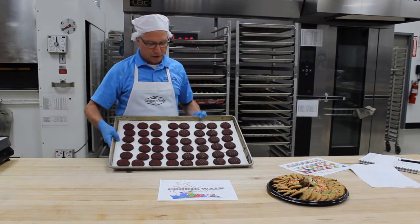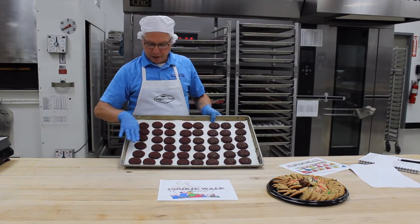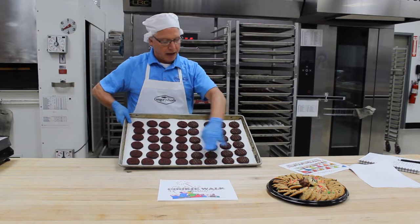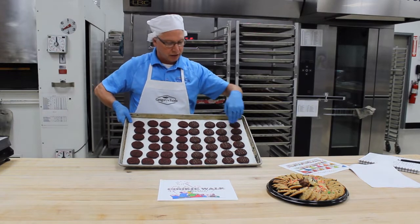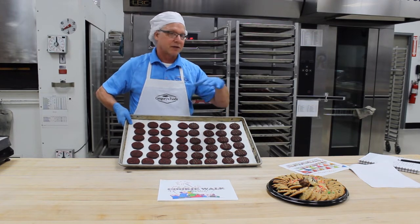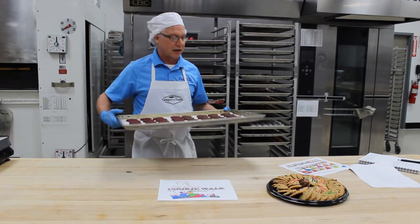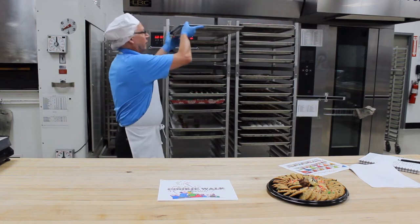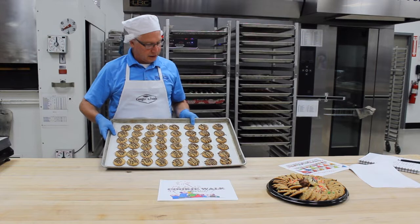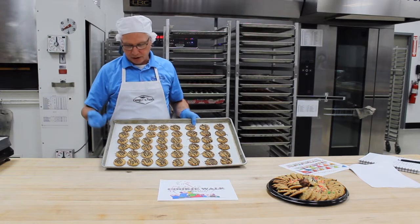This is our Black Forest. You'll notice I put a little bit of red sugar in there because this is a cherry chocolate cookie, and then on half of it I put that same kind of chocolate drizzle on there. This is a great cookie to bake with something a little lighter because it's chocolate. It's kind of hard to tell when it's done, but if you bake it with some lighter ones, it's a little easier.